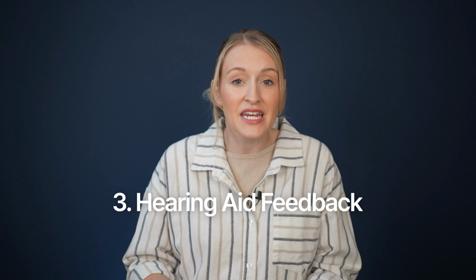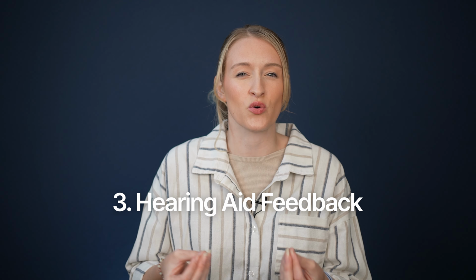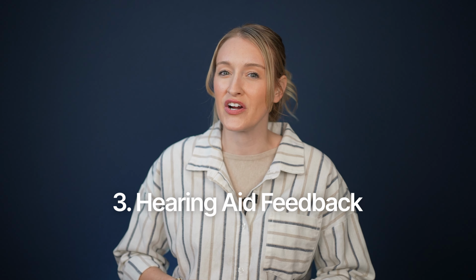The final sign that earwax could be building up in the ears is a new problem with feedback, the whistling, squealing, or squeaking sound that you might hear out of the hearing aids. Now, feedback can be due to many causes, but new or suddenly developing feedback can often point to a buildup of earwax. This is because that wall of earwax essentially serves like a backboard, kicking the sound from the hearing aid right back out of the ear again. This sound is then picked up by the hearing aid microphone and reproduced, causing this squeaking, squealing, or whistling type of sound.